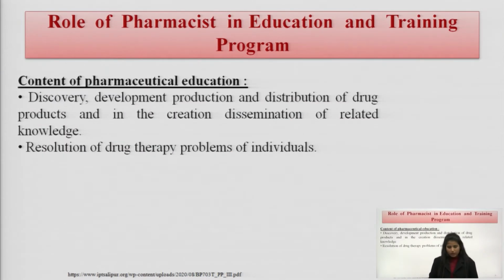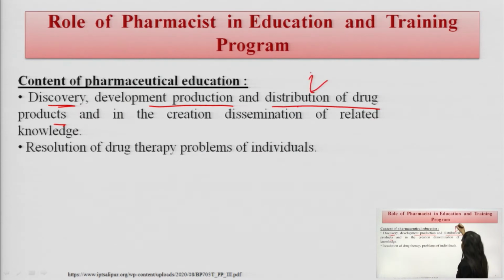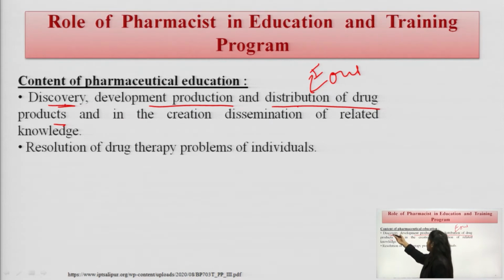Now the question comes, which we call the content of pharmaceutical education. What type of knowledge can a pharmacist give? These are some of the basic specialities we can see: discovery, development, production and distribution of drug products. There are different strategies for distribution also: for outpatients there is a different strategy, and for inpatients there is a different strategy for distribution. Similarly, they can help with discovery, development and production, and in the creation and dissemination of related knowledge.